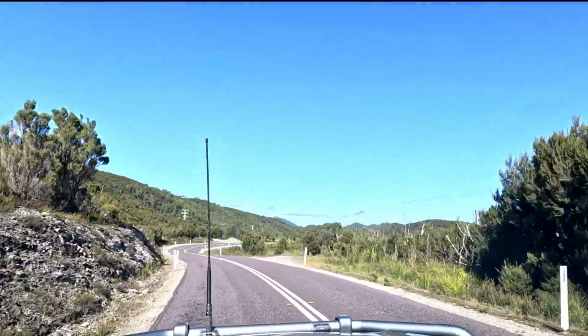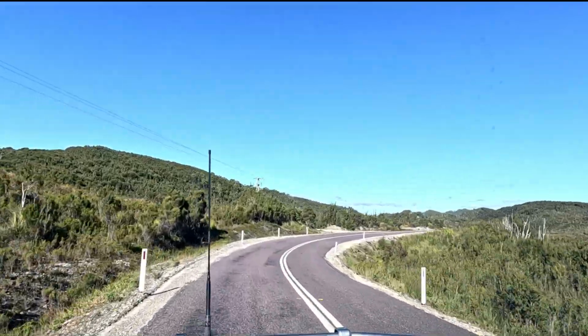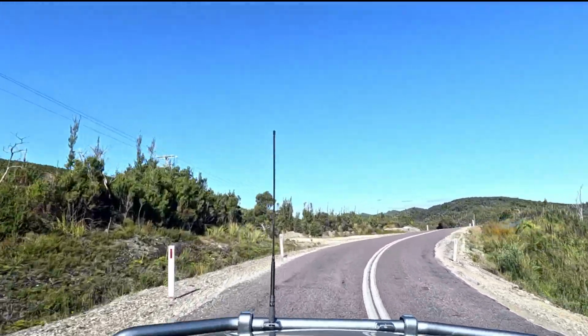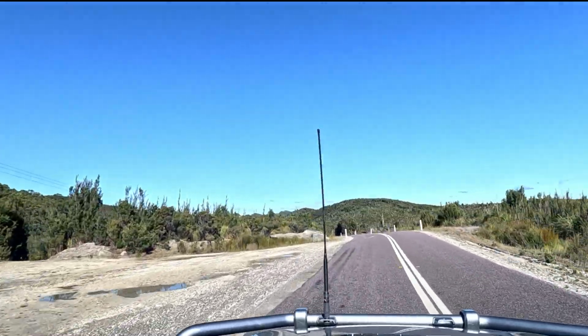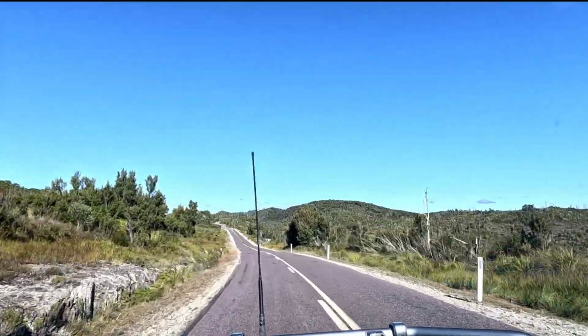I find this area more interesting, scenery-wise and roads. What's the reason for it? It's the roads up there. The weather, maybe it's because the weather's nice. The sun's out. The scenery's nice.